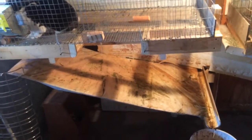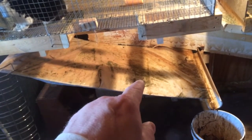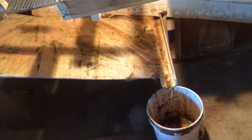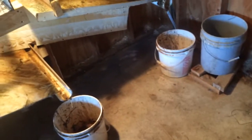But underneath my cages, I have some leftover shower board. I covered it in plastic, and it comes down to a 4-inch PVC pipe that I cut into a guttering system. All the pellets and the urine fall down here and, of course, roll down into the bucket for the majority. There are a few pellets that come out here on the floor.